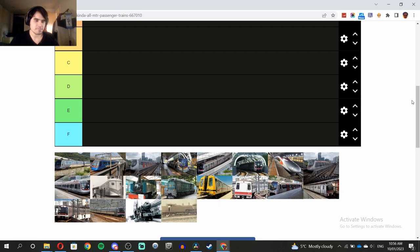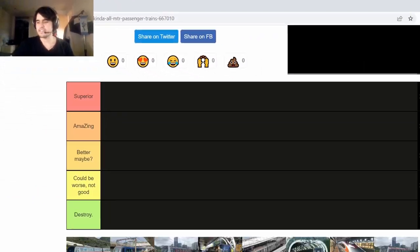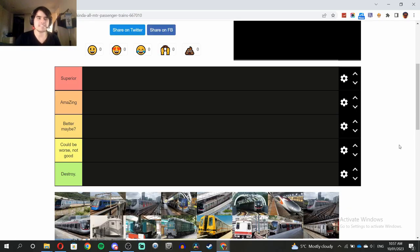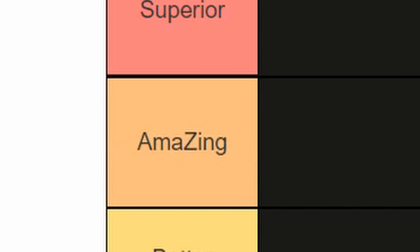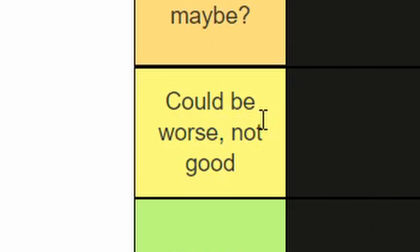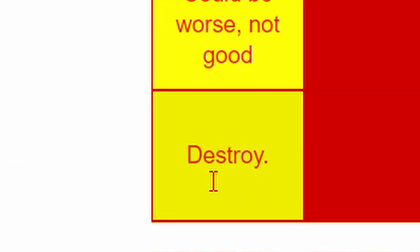So, how are we gonna rank this? Well, by the power of magic. Alright! So, we'll rank the trains by how good they look, the insides, the sound, and the services. And our ranking system, we have S tier for superior, A for amazing, B for better maybe, C for could be worse, but not good, and D for destroy.